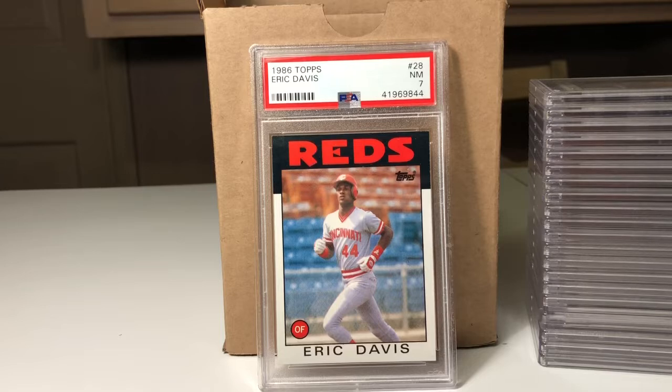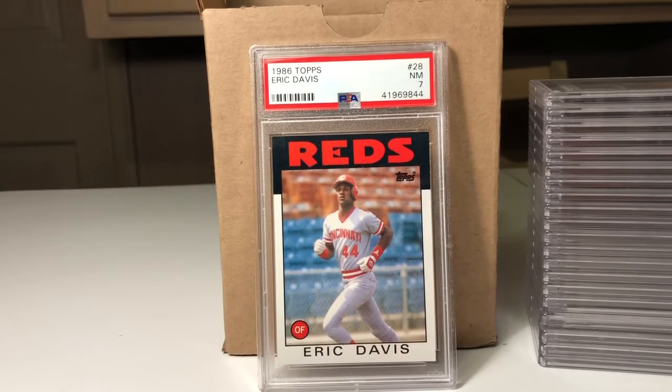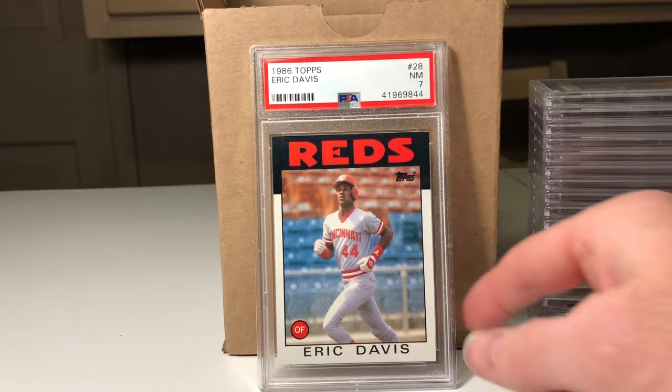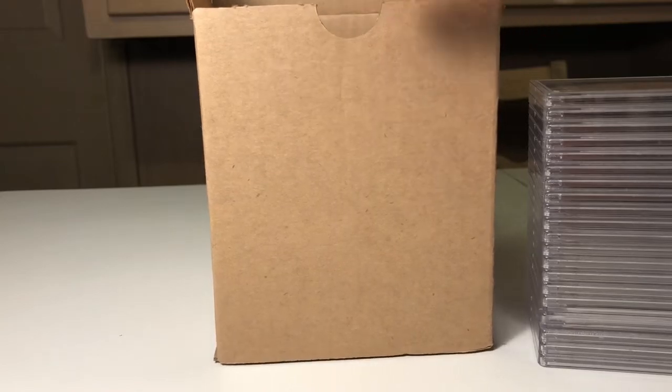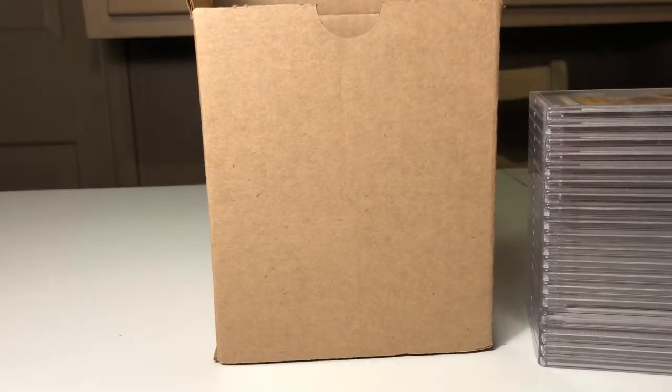We'll start out here with Eric Davis's rookie card, 86. This is an incredibly tough card to grade. PSA 7. Pretty nice looking card. Sent a ton of cards trying to take advantage of the PSA bulk pricing.